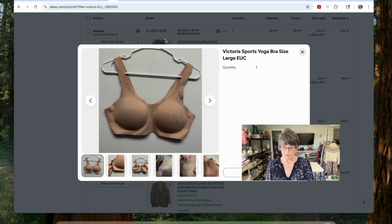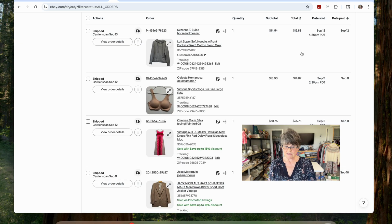This Victoria's Sport yoga bra, size large, I listed 7 days ago, and it sold 6 days ago. So these little lightweight, super stretchy bras, they sell good, and Victoria's Sport is one of them. Nike, I think it's called, Honey Love, all of these little bras, they sell. I paid $1, it sold for $13.